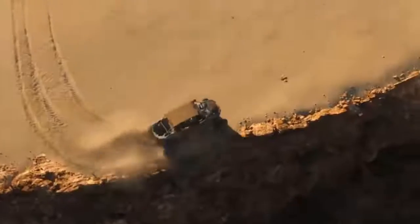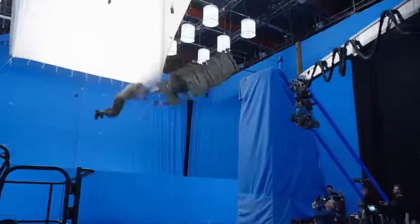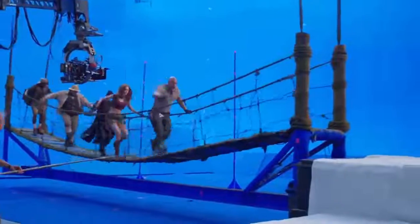When the cast returned to Jumanji, the majority of their jungle adventures were way too dangerous to film for real. Plus, where are you gonna find a herd of angry ostriches at short notice? The film and effects crew utilized some inventive blue screen sets and high-end CGI to create a visual masterpiece.